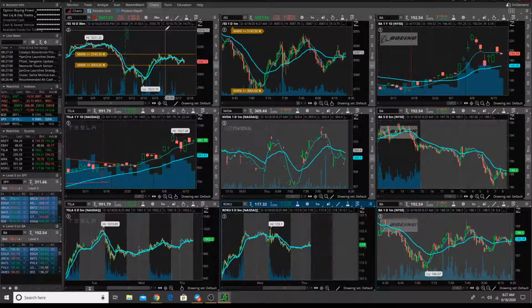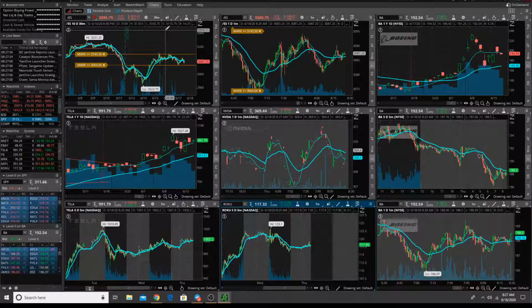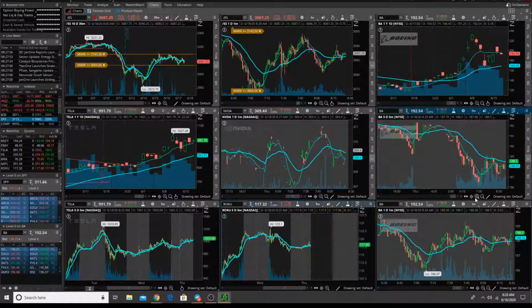Looks like we're gonna have to wait to call a put on Boeing. If it breaks above, honestly, you can get a short move for calls if you wanted to, but I'm looking for the longer move on this one for Boeing. I think it's gonna go down. Okay. Let's see.